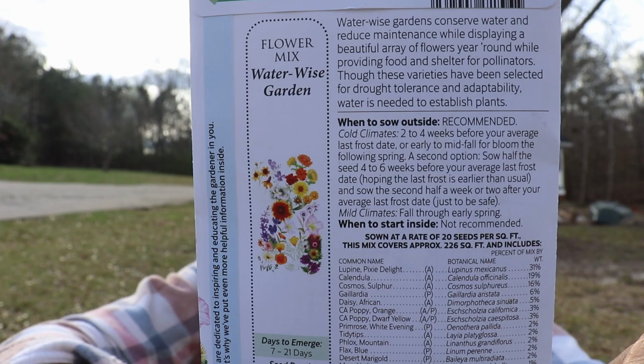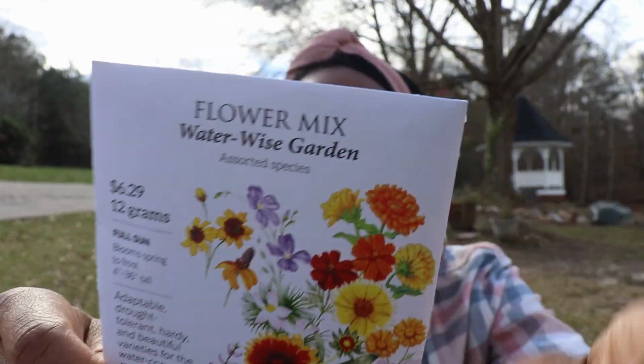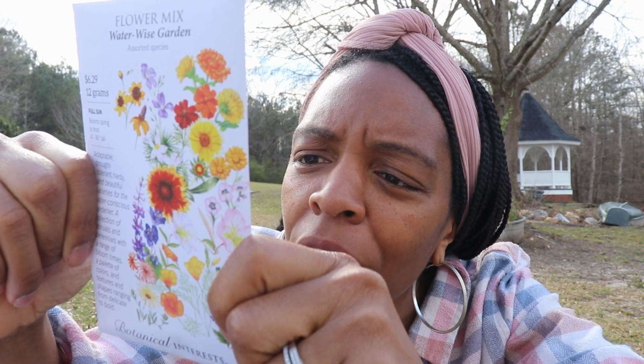In every packet I have, it has a list of all the flowers in the mix. And I love that because it also shows you how many square feet the mix can cover, and the depth to scatter them. But it also lists all of the different types that are in here. So whether it's calendula, cosmos, gaillardia, African daisy, orange poppy, dwarf yellow poppy, white evening primrose, mountain phlox, all of the different ones. And it shows whether or not they're an annual or a perennial.